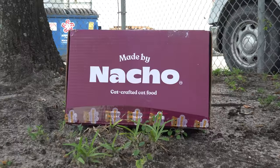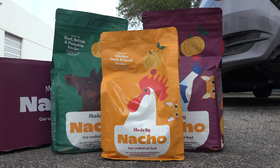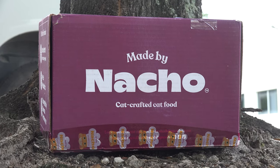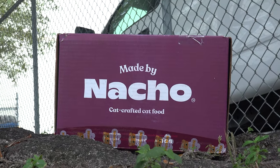Now, let's get into the food brand for today. The food brand is none other than Made by Nacho. Now, I have to say, this is an interesting one. You see, Made by Nacho saw our TikTok videos way back, and they actually love the cats so much that they wanted to send a sample to us. Now, this was a large sample. It was a very generous gift from the company.